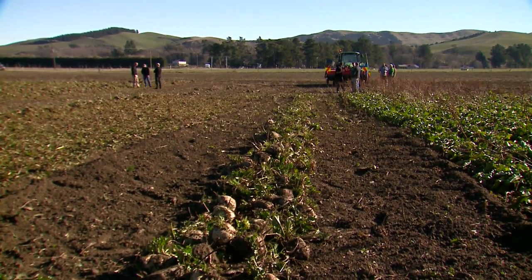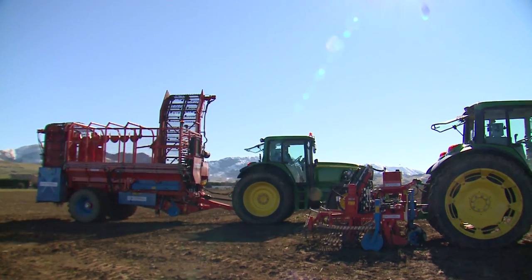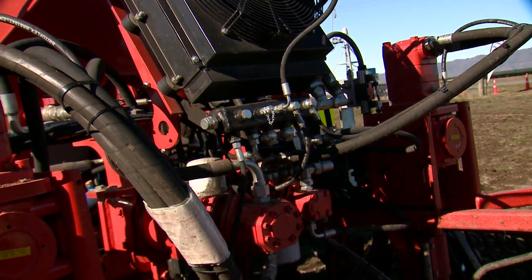Cost efficiently, it's grown quite cheap compared to growing silage. If you took a paddock of grass and mowed it four times a year at 3 tonne, that's 12 tonne. Well, we're going to grab 30 tonne off this in the same area and come back with a very fertile paddock at the end of it.